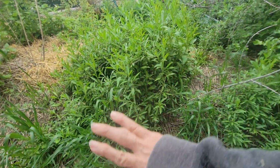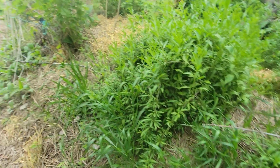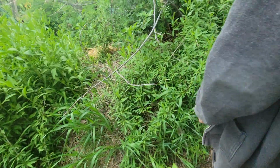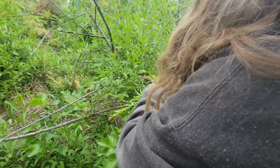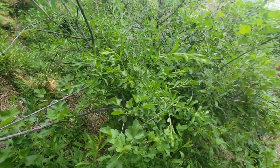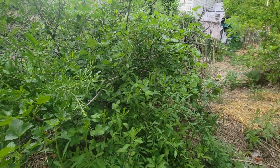Carpet of gojis. I let them just go because they're so nutritious, with baby apricot trees everywhere. Gojis on the hugelkultur. Look at the little baby apricot trees from pits. They're so cute. This is a special specimen that I can't let the gojis grow all over because this bush is so special to me. This is called a jostaberry. This whole bush right here is 10 years old and it's a jostaberry.